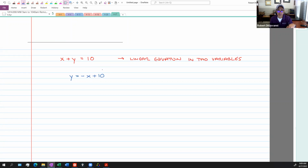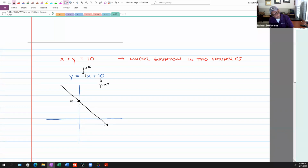You graph this line. To graph it would be pretty straightforward, because graphing lines, all you have to do is identify the y-intercept, which is 10, and then use the slope. This would be a negative one in front, that would be your slope. That means to get to another point, you go down one over one. So if I go down one over one, draw a line through here, that gives me the graph of that linear equation. Okay, that all look familiar?